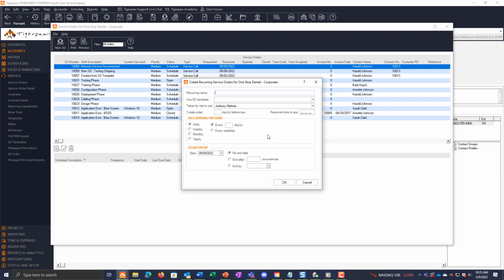Here I will name the recurring schedule, Hardware Inspection. I will then select my hardware inspection template from the Use SO template dropdown. I want to give myself a little lead time by entering a day value in the Create Order field here. I also don't want this ticket looking like it was made at midnight when Tigerpaw processes these, so I will enter 9 a.m. in the Receive Time to Use field.